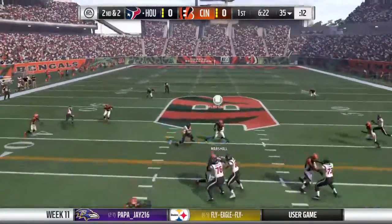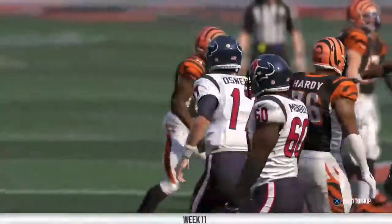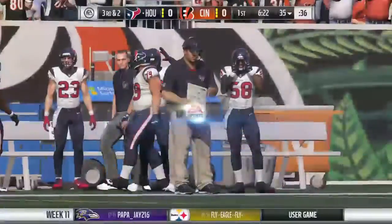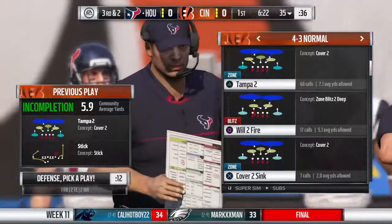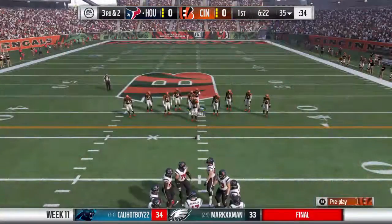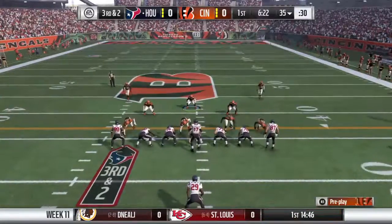Out of the gun, it's Osweiler. Throwing over the middle, but it's incomplete. The veteran Brent Selleck, the one he was looking for. And it's 3rd and short. And the offense looking to pick up the first down after the 2nd down incompletion.